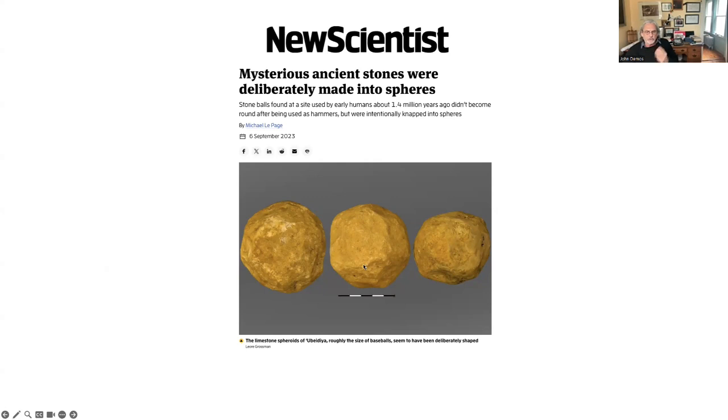Were found, I don't know when these were found, but these mysterious stones that have been worked clearly by hominid hands, because this is 1.4 million years ago. This is before our species, Homo sapiens. And this may be Homo erectus.